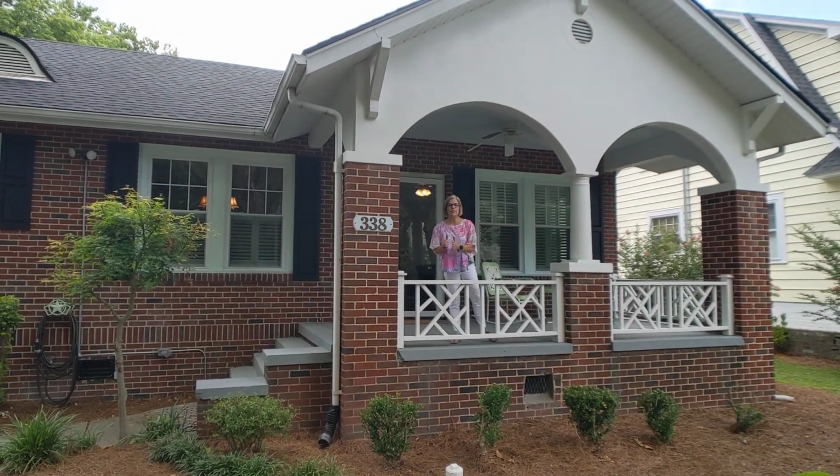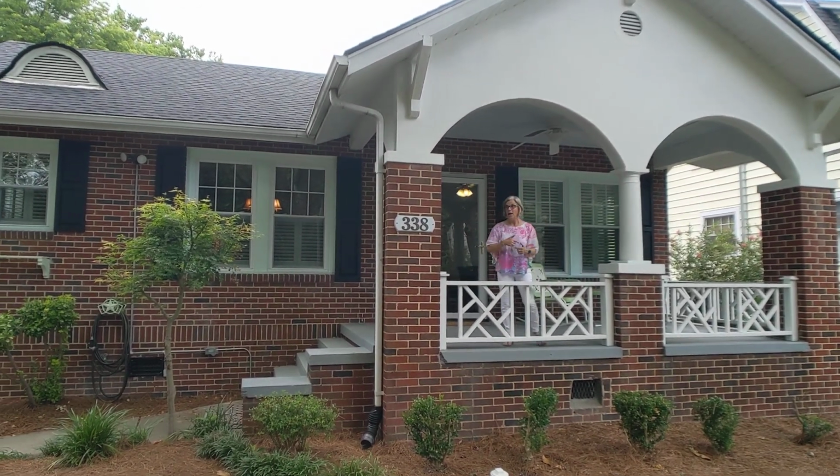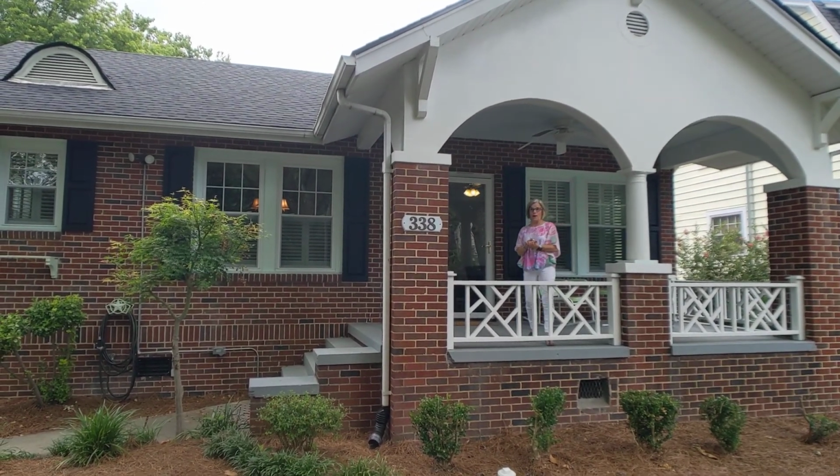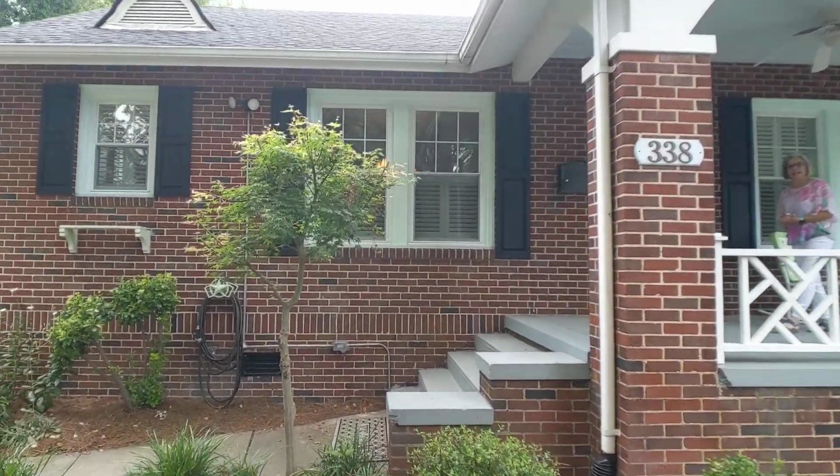Our latest listing at 338 Fountain Place. And it's busy today. We got lots of trucks going up and down. Really close to Willowbrook Park. Come on, see, I love this front porch. Built 1934.